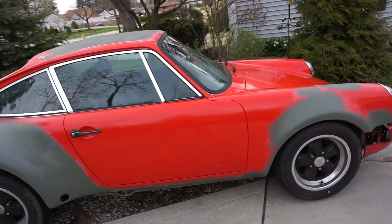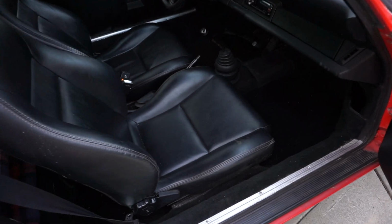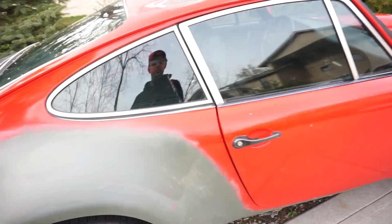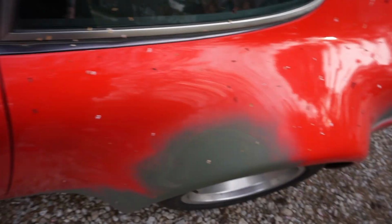Got her home safe and sound. She drove pretty smooth. I'm gonna probably do a whole overview of the car at a later time, as far as a part one, seeing the first stages of the project.